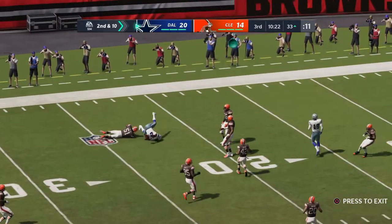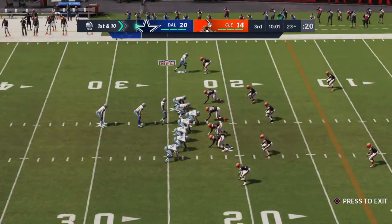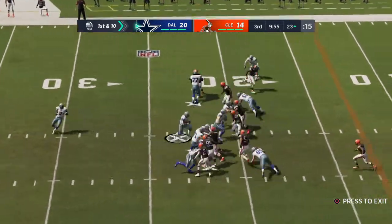Now a throw here, hauled in. And they're going to have another first down as he's going to be tackled at the Browns' 23. Give him 10 yards there as this offense is on a roll. This drive continues to plunge forward.